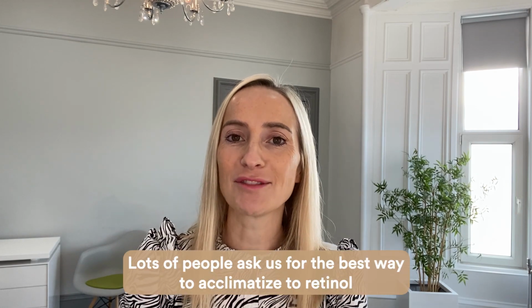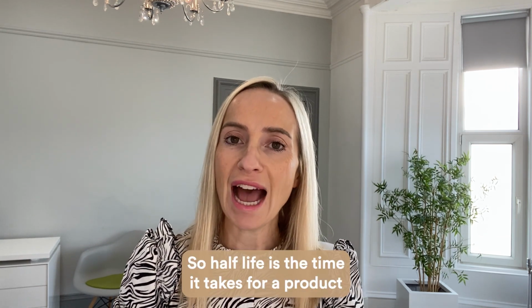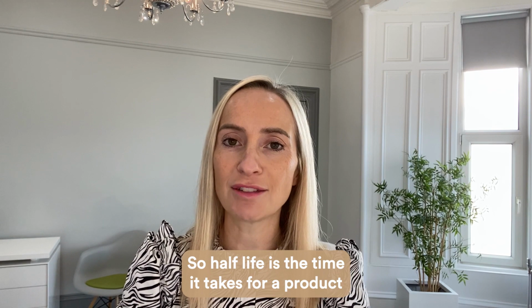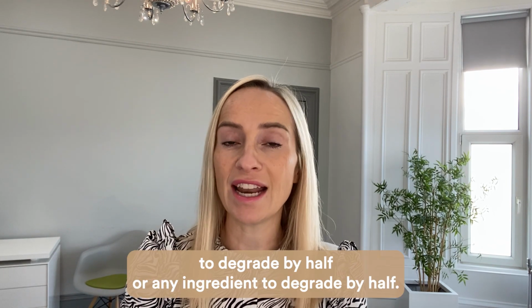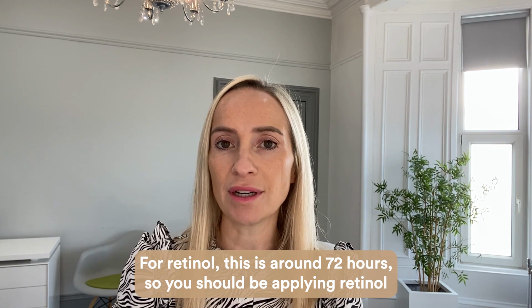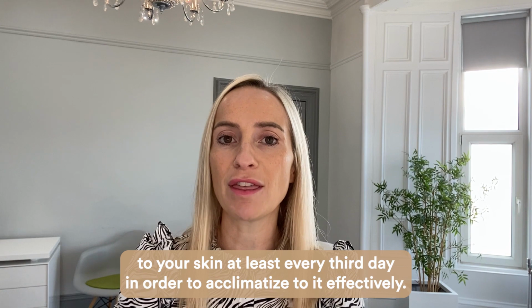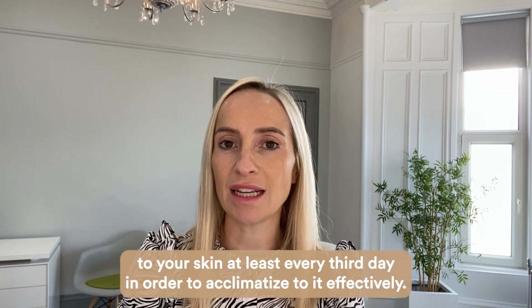Lots of people ask us for the best way to acclimatise to retinol, and this is really down to the retinol half-life. So half-life is the time it takes for a product, or any ingredient, to degrade by half. For retinol, this is around 72 hours. So you should be applying retinol to your skin at least every third day in order to acclimatise to it effectively.